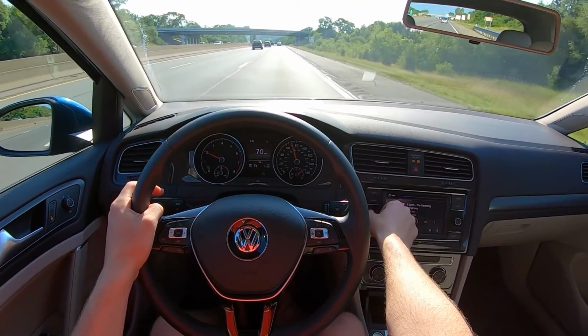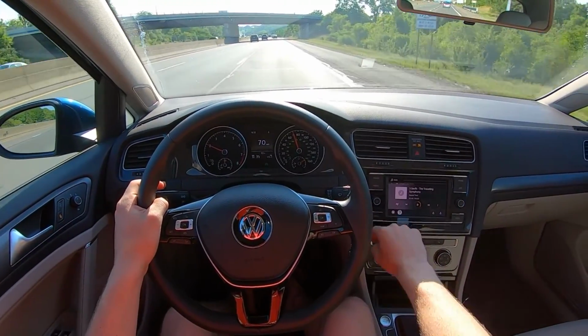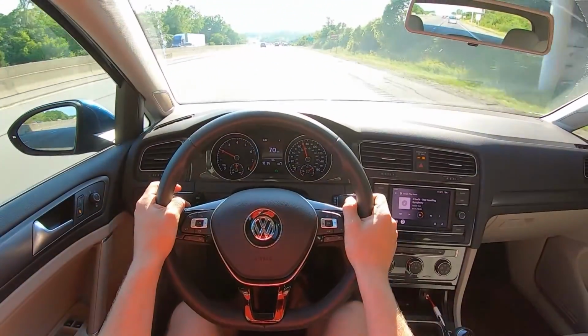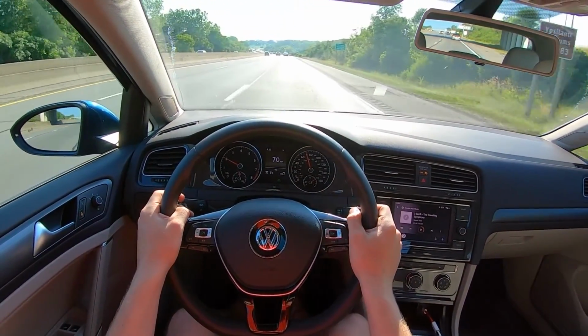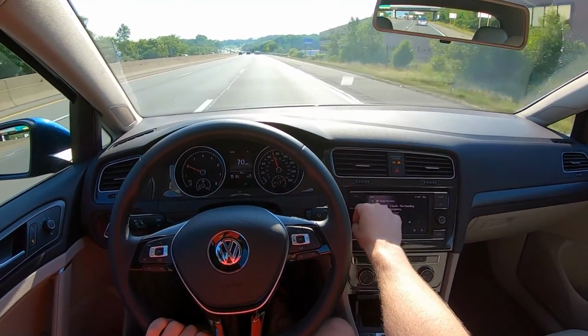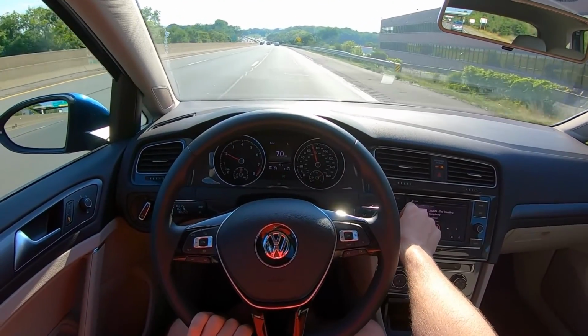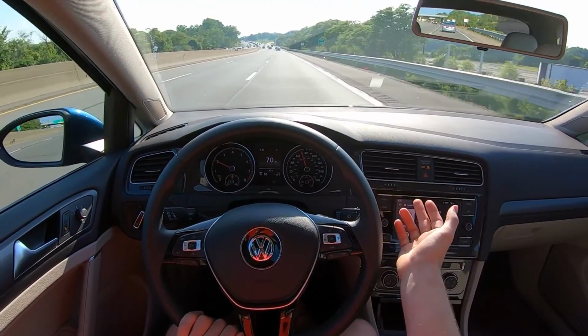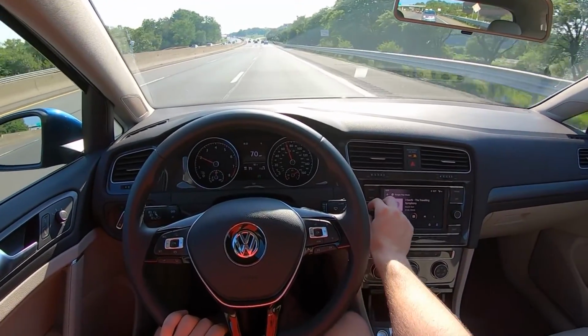Alright, now that we're up to 70 miles per hour and not near any traffic, I'll let you listen to what it sounds like. So, quite a refined, quiet ride, especially for this price point and in this category of vehicles. Not much road noise, wind noise, engine noise. Pretty good.